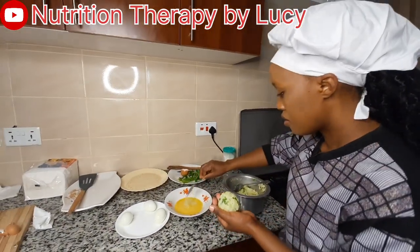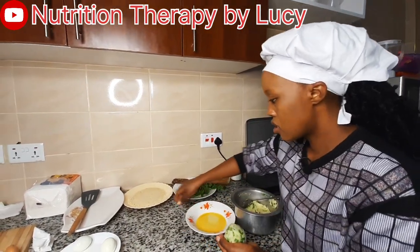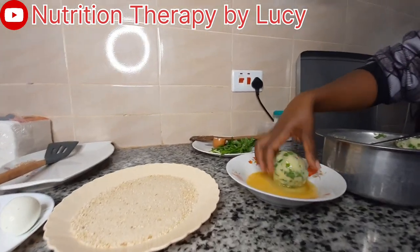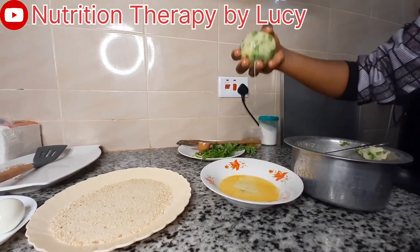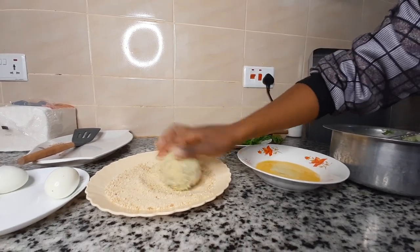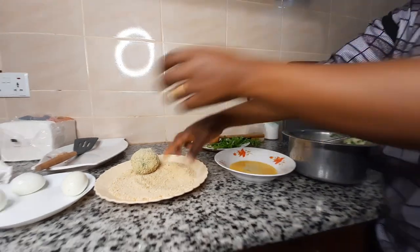Now from this, we're going to dip it in the raw egg so that we can be able to coat with the breadcrumbs. Yeah, I know it looks yucky, but once it's fried it will be tasty. Like that. Then you cover it with the breadcrumbs. Just roll it. Like that. Go to the next one.